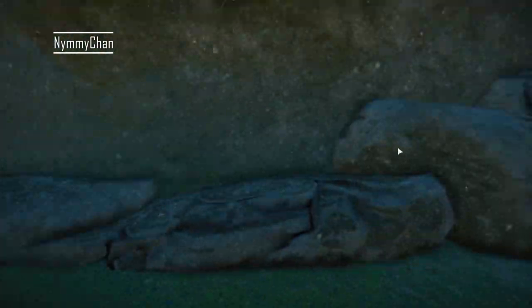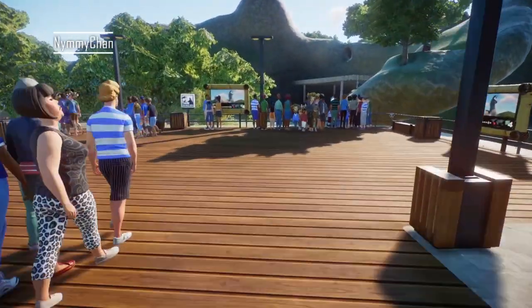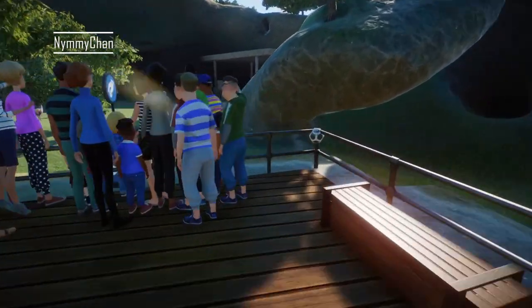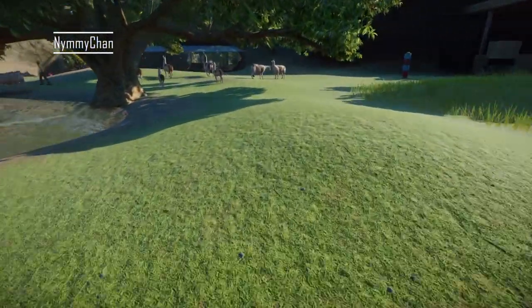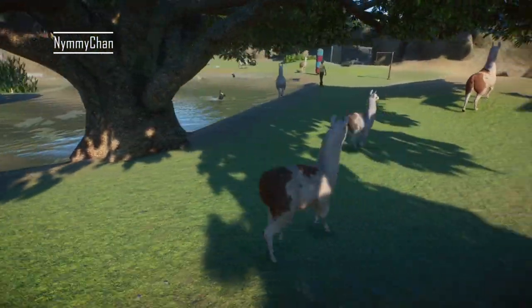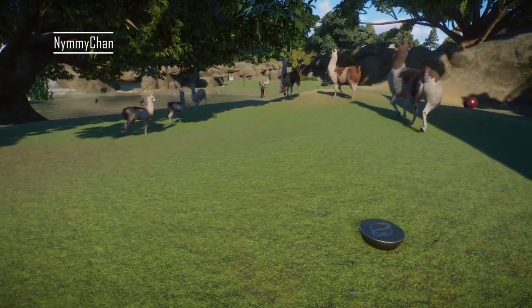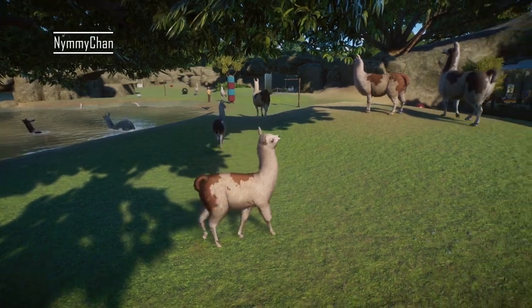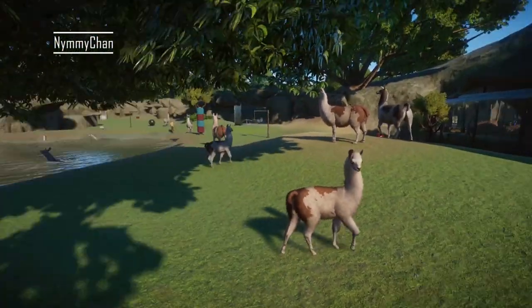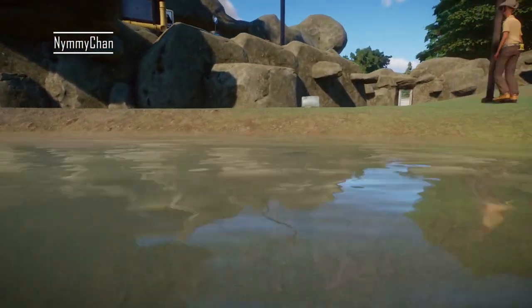So actually, this cave has these little side holes, or sideways. And here you are actually at the llama habitat. So there's one of our llamas. Oh, there's a lot of llamas. Oh, look, baby llamas. And they're running. So cute. I really love the texture which they did on the llamas. Cute. There you go.